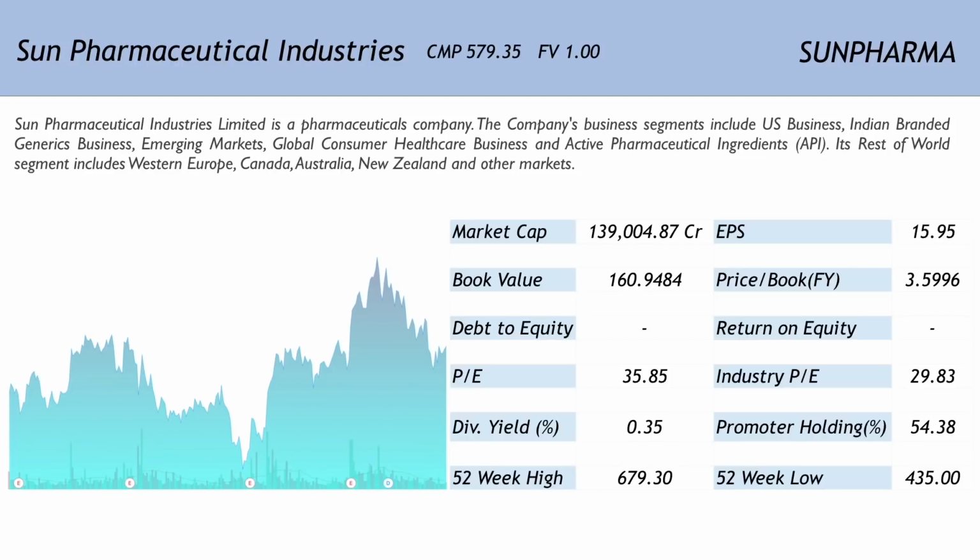The company will have 20,000 crore net cash at the end of FY19, which will be utilized for earnings accretive acquisitions. At the current market price, the stock is trading at a price to earnings ratio of 32 times its FY19 estimated earnings and 23 times its FY20 estimated earnings.